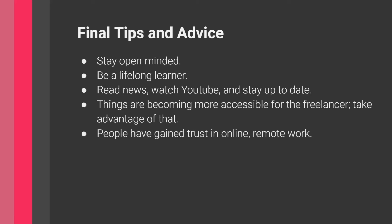And the next thing is that people have gained trust in online remote work, which means you can work for virtually any company worldwide, given that you pass their interviews, you have a good agreement on your work authorization and all that, and you're definitely good to go. So take advantage of that. Of course, apply to companies wherever you like, especially if you enjoy remote work.